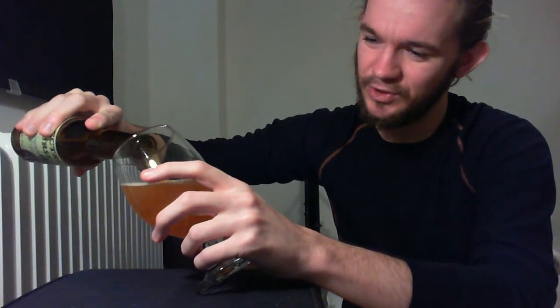So yeah, as you can see, nice smoky opening on this beer, and we'll get it out and into the glass. And I tell you something, you can smell that sort of New Zealand hop character coming out of this one. You can smell those nice juicy oranges there. It does smell really nice.